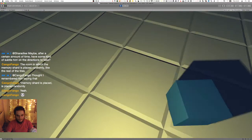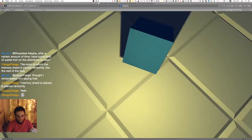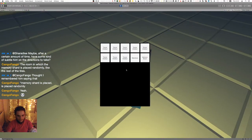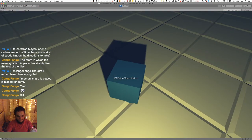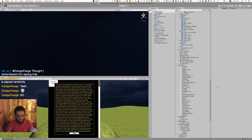And you can see I can actually kind of knock it about a bit if I want to. Get the angle right. There we go. So now, if I look at my inventory, you can see I've got 1, 2, 3, 4, 5, 6, 7, 8 Terran artifacts, 1 matchbox, and 1 memory shard. If I pick this up, now I've got an additional Terran artifact. So I'm quite happy that I set up the inventory system the way I did, making it this easy to add new stuff.